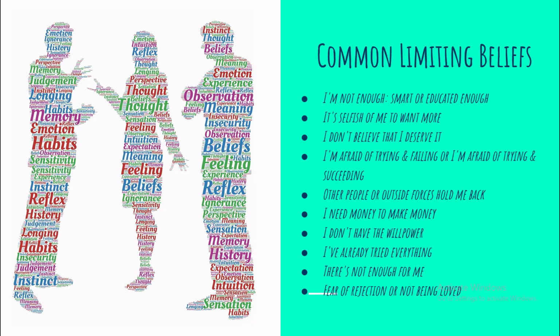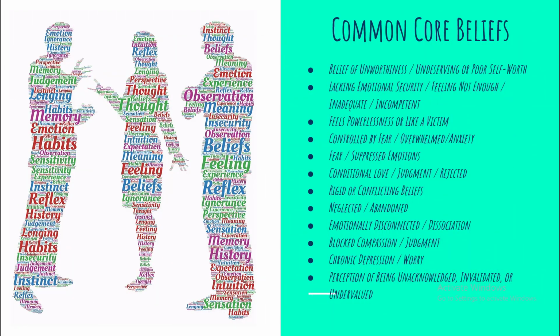All right, now let's review a list of common core beliefs. So see if any of these beliefs may pertain to you when you're experiencing any kind of power struggle. Which one, and you can even write it down, more than one. Belief of unworthiness, again, undeserving or poor self-worth. Perhaps you had parents that were very difficult or very hard on you. That's very common. It was never enough, right?